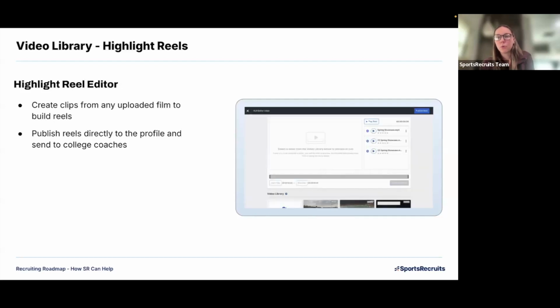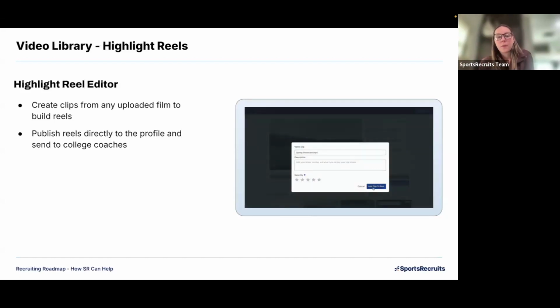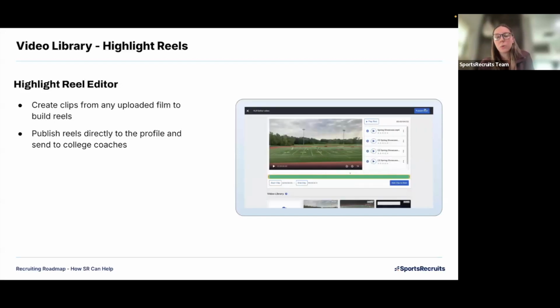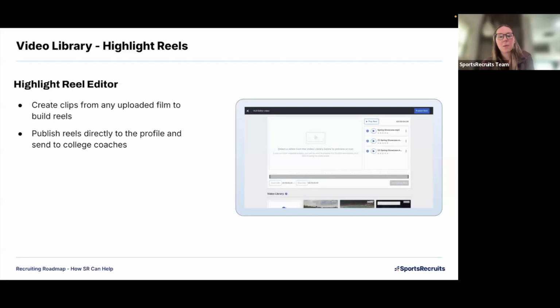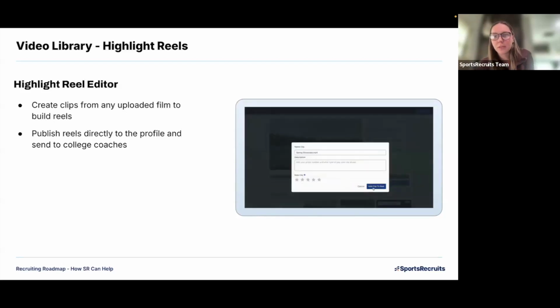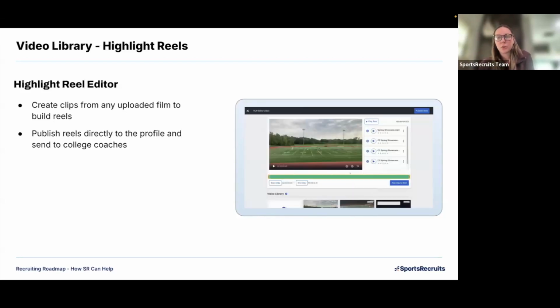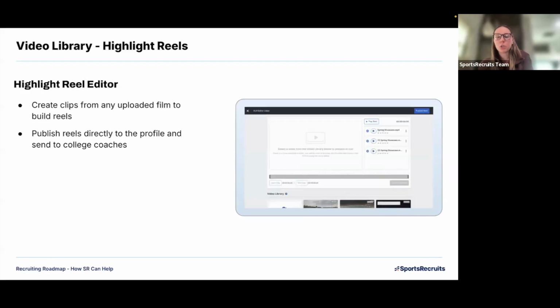So this is a great tool to use to be able to cut and make very simple reels to get on your account if you have video ready to go. It's also important to note that although this is a very basic tool, we also have a professional post-production team that provides additional services. So if you want to have title cards added to your highlight reel or isolation effects, that's just an additional service that we offer. If you're interested in learning more about that, you can learn a little bit more on our knowledge base about the post-production services.